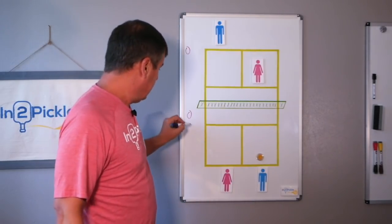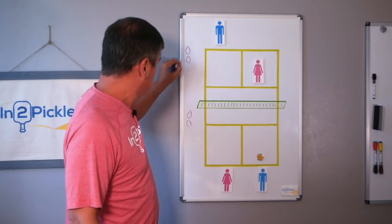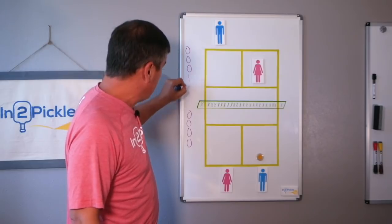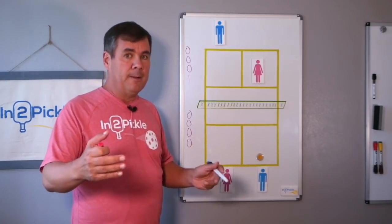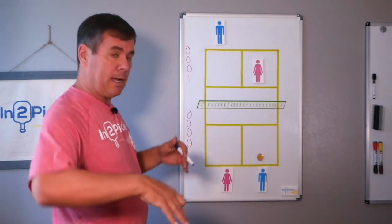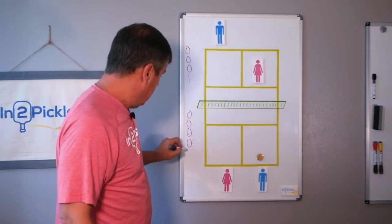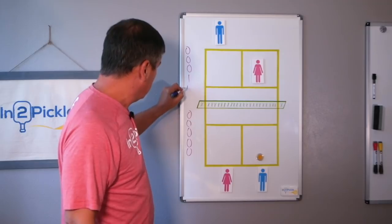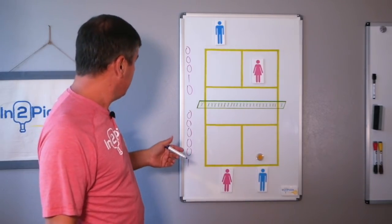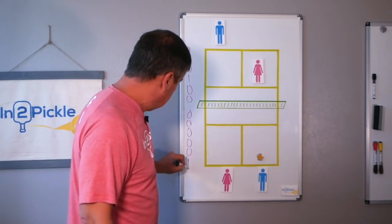And then the ball comes back to them and they score zero. And I score zero. And they score zero. And I score zero. And they score zero. And now maybe I snuck one in. Maybe they missed a return or serve, or they gave me a ball that I could drive or something. So I snuck a point in. Great. And then now they scored zero and I scored zero. And they scored one, because they can score a point once in a while.